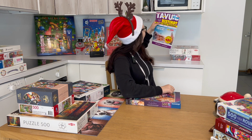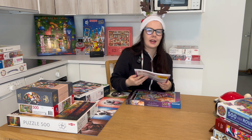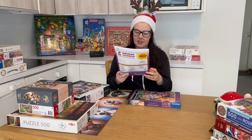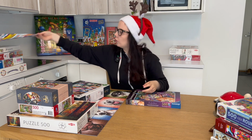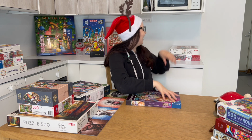Oh, by the way, I also bought crossword puzzles. I wouldn't say I'm a crossword wizard. I just buy them sometimes. So this is a December edition. Quite cool, in Finnish, of course. Probably not worth showing you further.